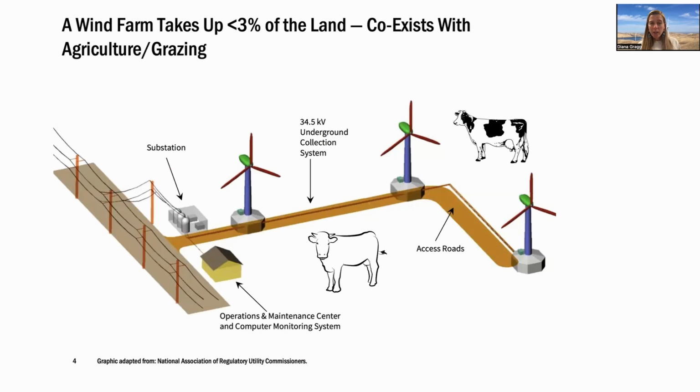So when we make a wind farm, we're putting several wind turbines connected together with electrical wire that is connected up into a substation. So you're gathering the electricity that's being generated from all these different wind turbines into a single substation, and then usually stepping that up to a higher voltage to get it onto the grid.